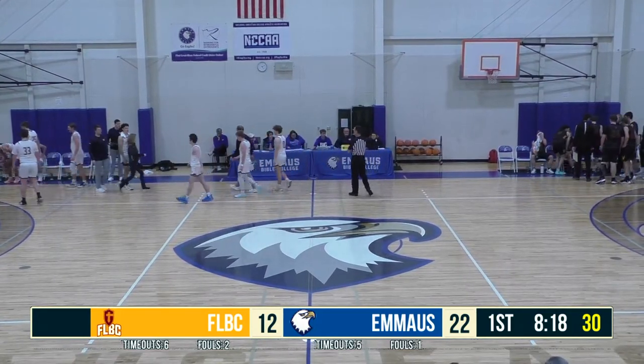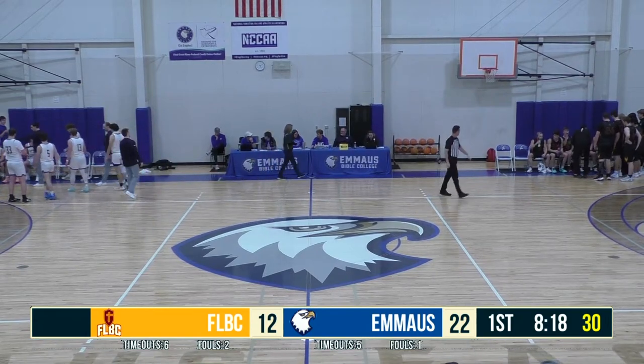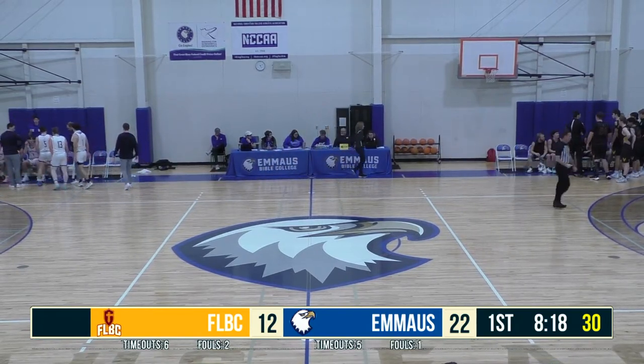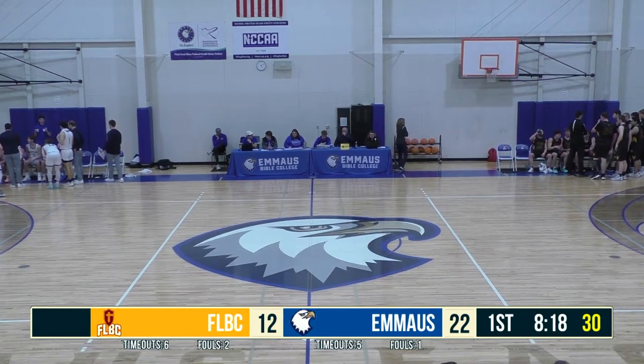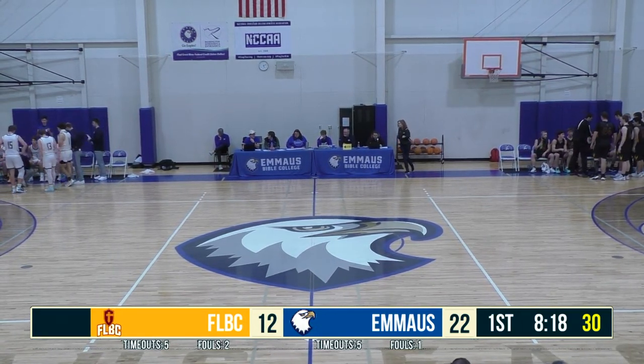The long range three there by Obadiah Moore with the shot clock at five. Put it up and he hit it. Pushed the lead back to 10 points here with 8:18 to go in the first.